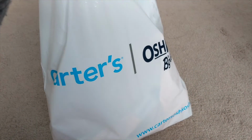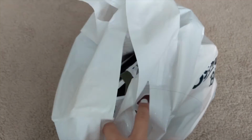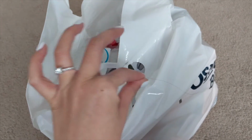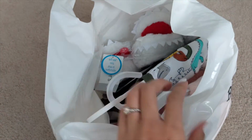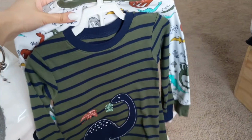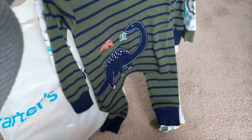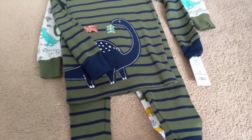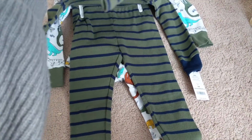We stopped by Oshkosh, or I don't even know what the name of the store is. Is it Carter's or is it Oshkosh? We stopped by there because I needed to do an exchange and we needed to pick up a present. I exchanged a set of pajamas for Lincoln because the size was just off. So I got him the set of pajamas. There's two sets in here and it's separate tops and bottoms.